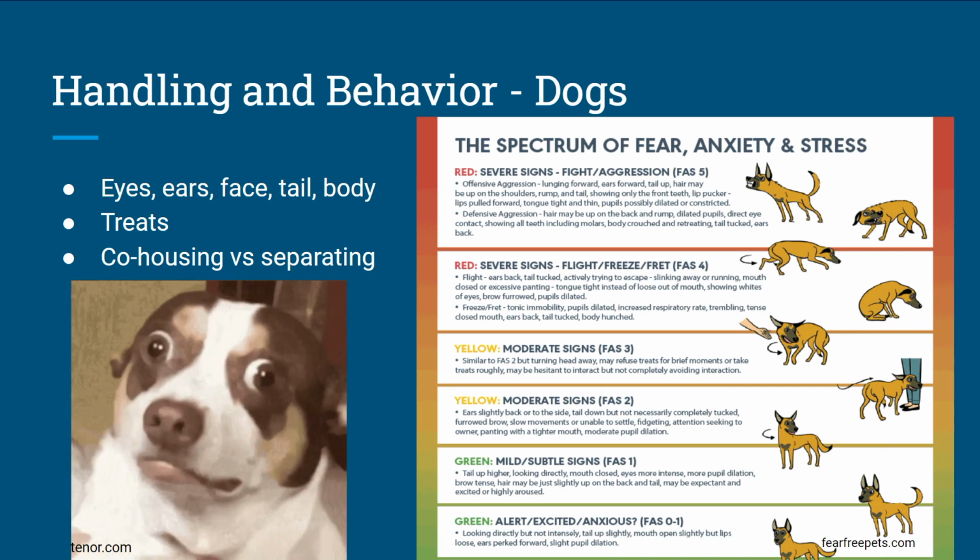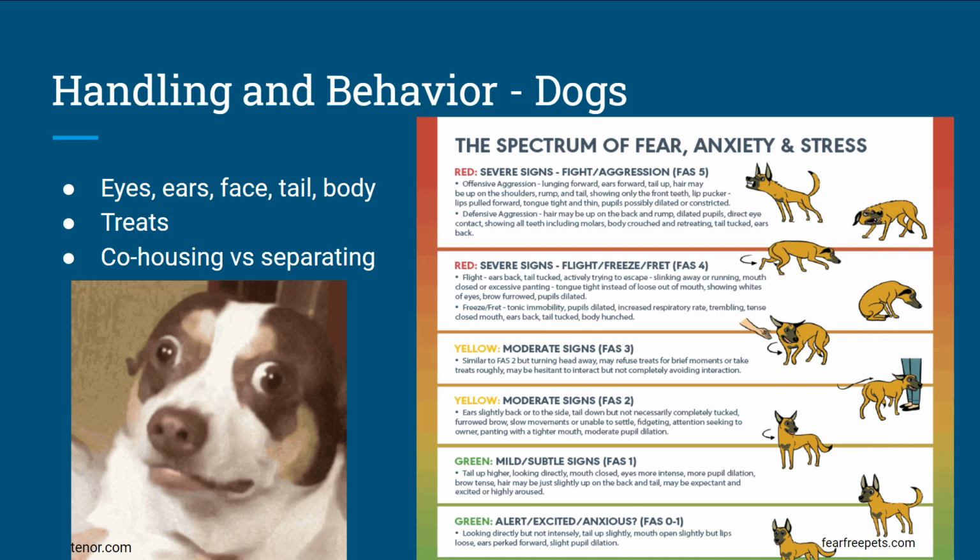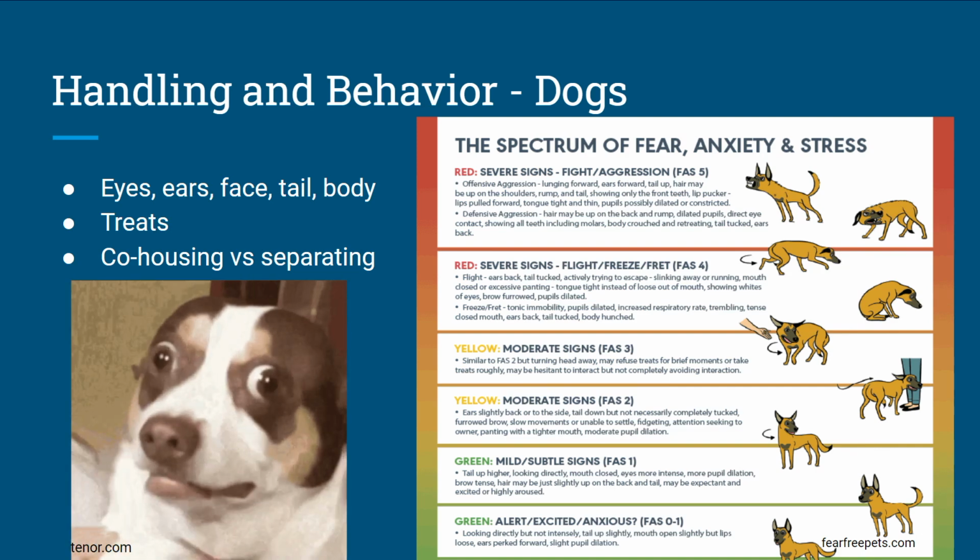So we're going to be looking at their eyes and their ears. This fun little picture is a great example of some pretty freaked out eyes. The whale eye is that classic thing we look for. When we can start to see the whites of a dog's eyes, that's my cue to maybe take a step back, change my approach, and see if I can improve things. Their ears: a relaxed dog is going to be engaging with you. Their ears are going to be forward, maybe swiveling around if there's noises going on in the background or the side. A nervous dog is either going to have their ears pinned, or if we get to a point where they've passed their threshold, their ears are going to be forward, and it's going to be that kind of forward aggression.